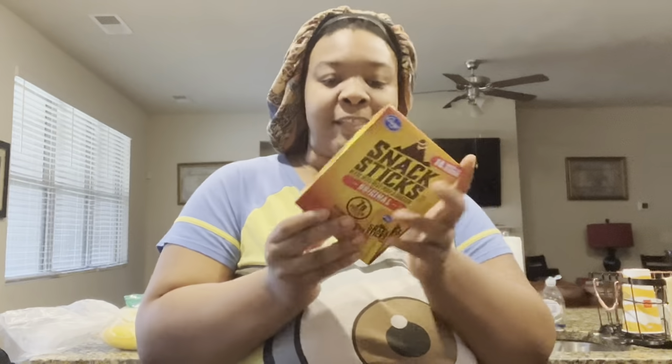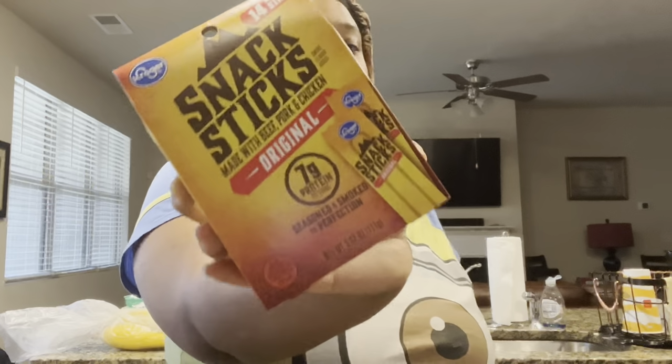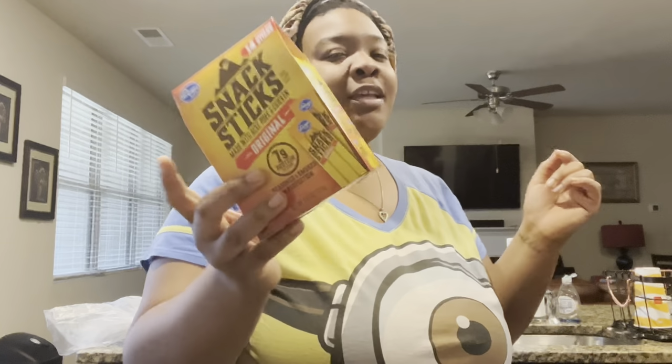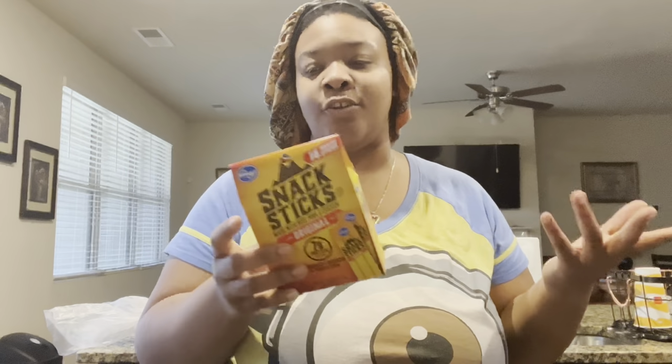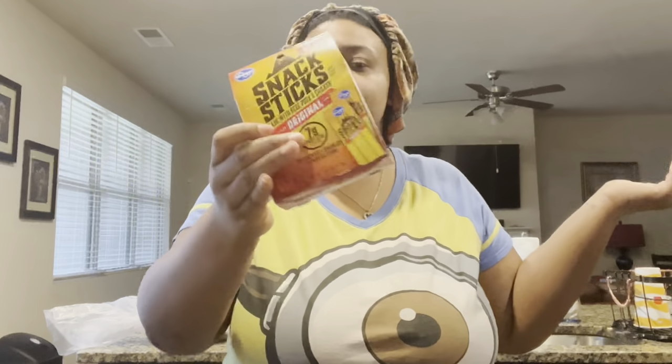And then lastly, I got beef sticks. I got the off-brand because I felt like being cheap. But you know, they're like 7 grams worth of protein, keto friendly, low carb. It's real, real good when I need extra protein for the day. I like them.